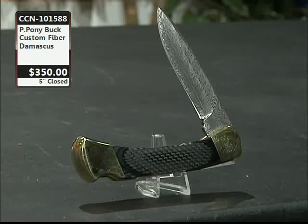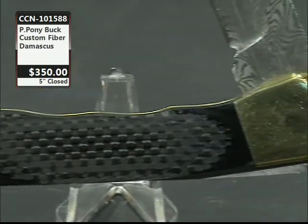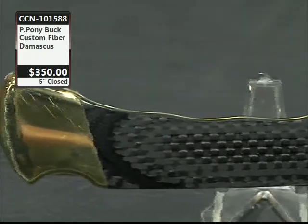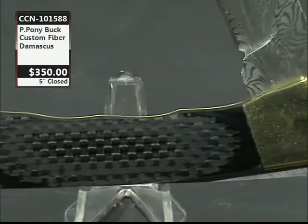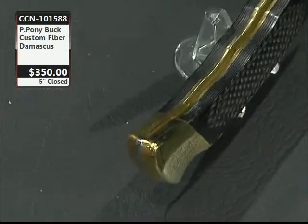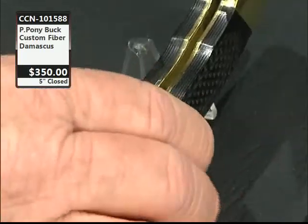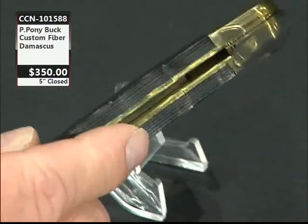Here's a painted pony in this Buck Custom Fiber Damascus. And what they've done here, it appears that they have tooled, this is a prototype. We only have one of them. They've tooled the handle, okay? And this is Michael Prater here. Retail value of $1,200. You're getting this knife for $350. Check it out. Is that not beautiful? Check out that Damascus on there.